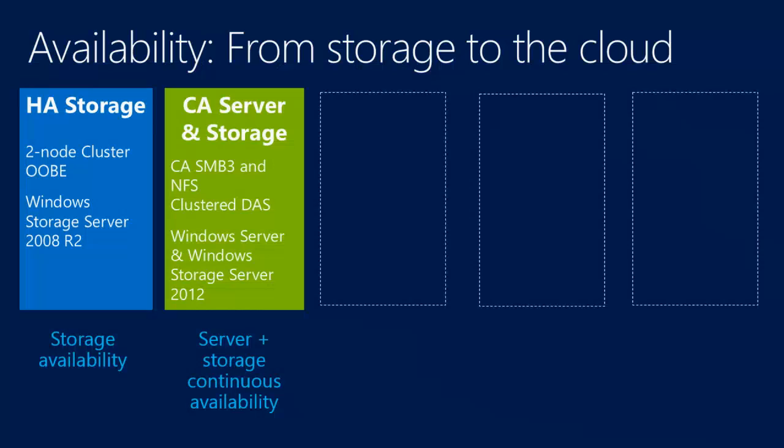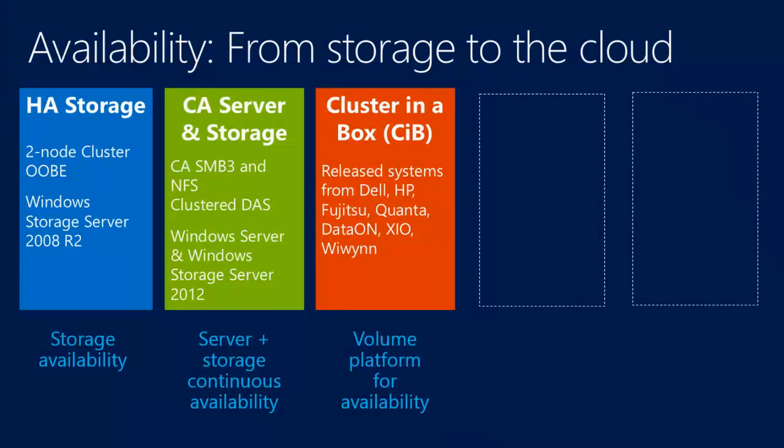So from there, then we'd been working with our hardware partners because there was still a problem to solve, and that was how do you buy hardware and buy a system that's easy to deploy, that is easy to afford, and this is where Cluster-in-a-Box came in. So this was the strategy we'd been doing all along. It takes a while when you're working with the industry to come up with a new product. And so we introduced this. The first rollout of this really took about a year after the initial Windows Server 2012 release, and a number of partners by then had come on the train as far as producing this.